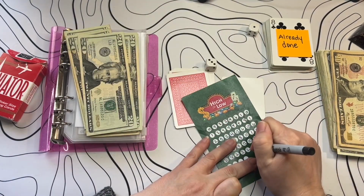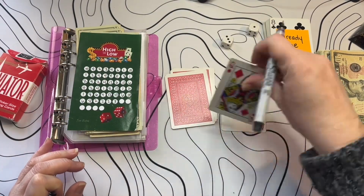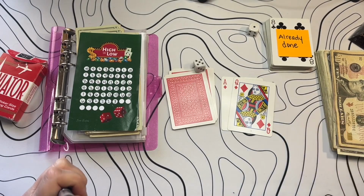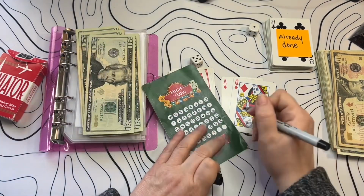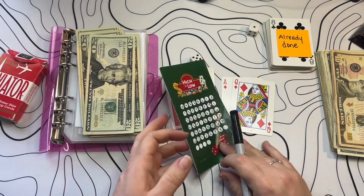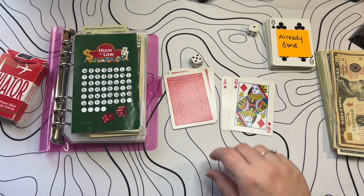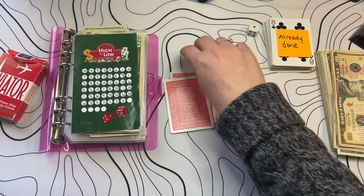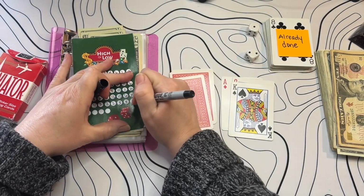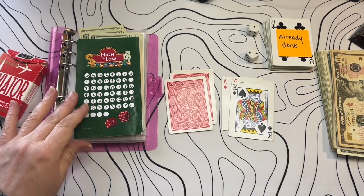We're going to pull again. Higher. Oh, you guys, two in a row. Five. So that will be $8. And I'm going to go one more time because we haven't done this for a couple weeks. So I'm going to say lower. Oh, ooh. So two. So that's four. So we're going to add $12 today.